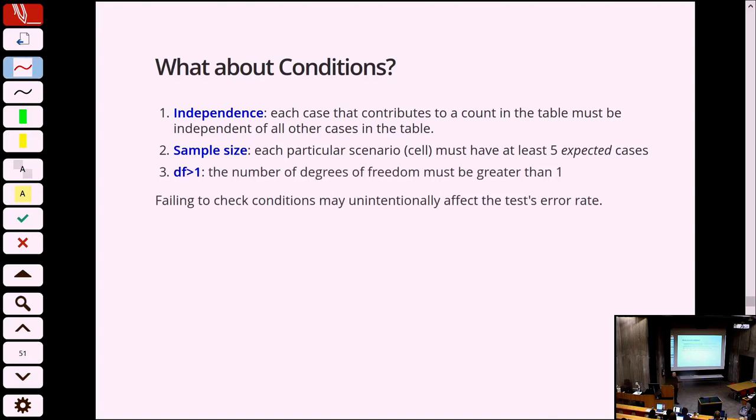And degrees of freedom must be greater than 1. So this is k minus 1. So k minus 1 has to be at least 2, which means you need at least 3 cells to make this make sense.